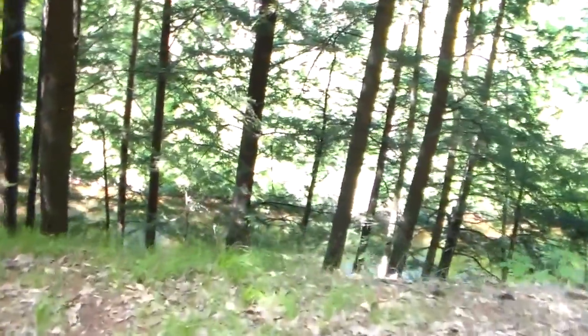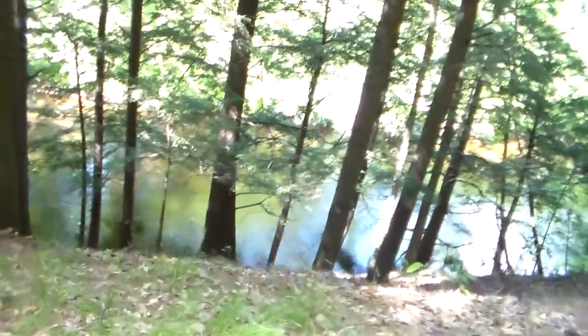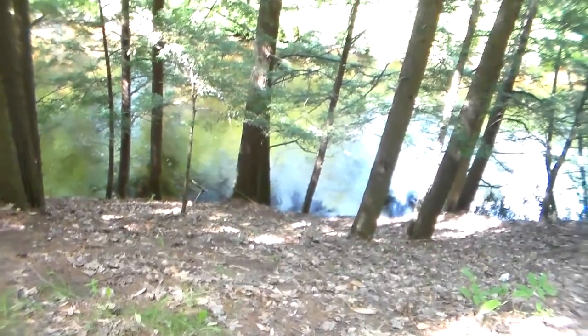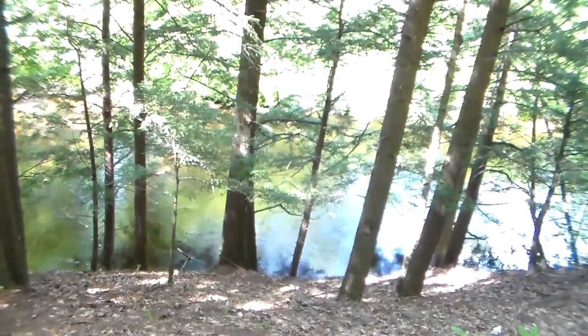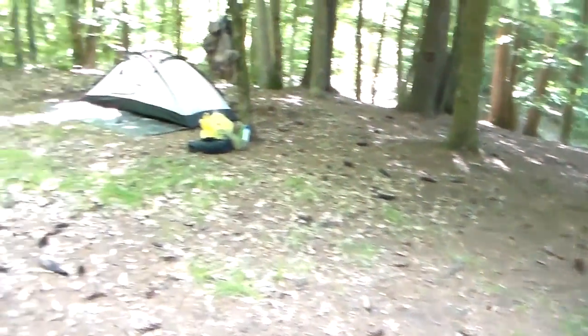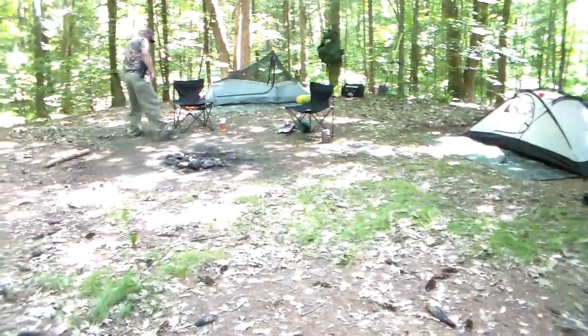We go down to the left of the water. We can't go down here, it's just too steep. It's like almost straight down. River went down a lot, back to normal now pretty much. But yeah, pretty nice setup I think here.